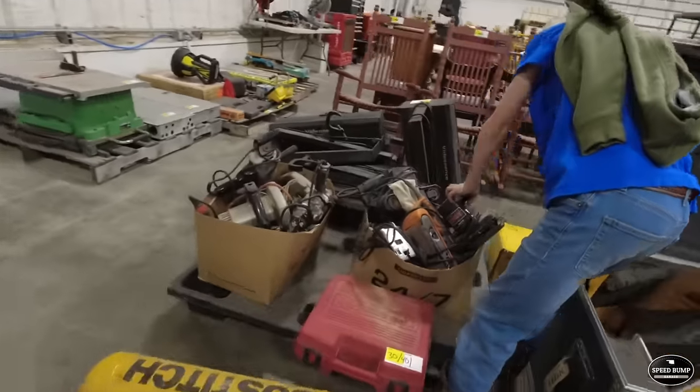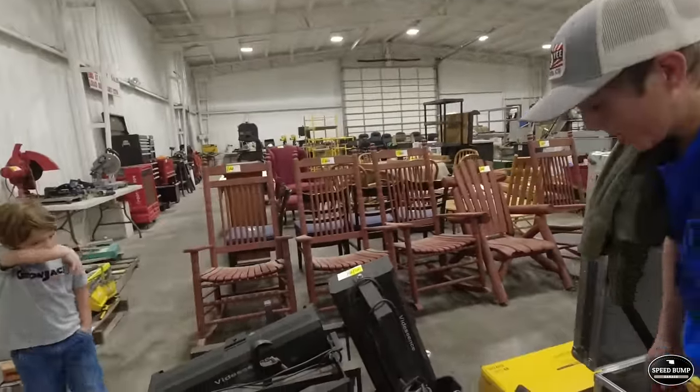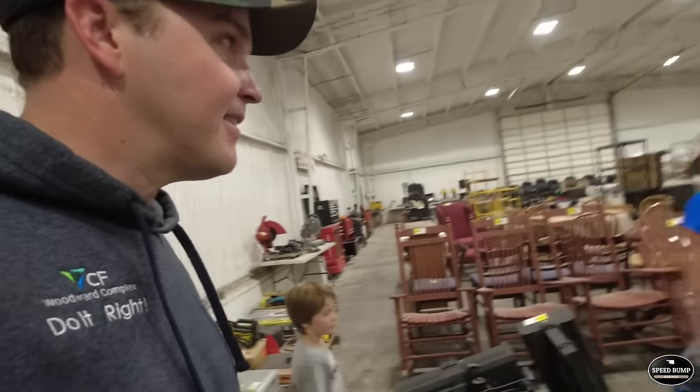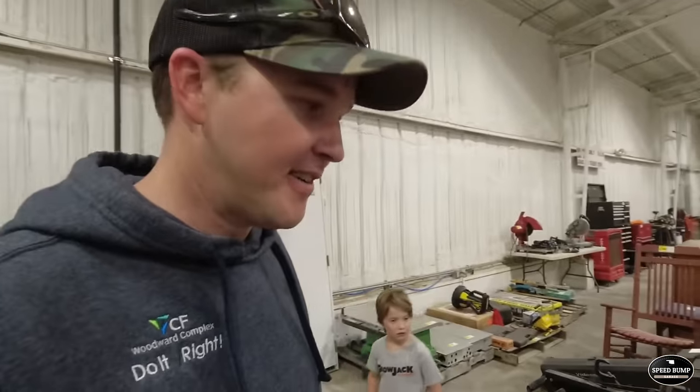I want to go look at the office chair back here. Whole box of belt sanders and jigsaws. All right. We're going to make it through this whole pile of stuff. I'll kick the camera back on if we find something cool. There's a lot of smalls. I'm going to shut the camera off so we don't miss any hidden treasures. Definitely cut you back in, though.